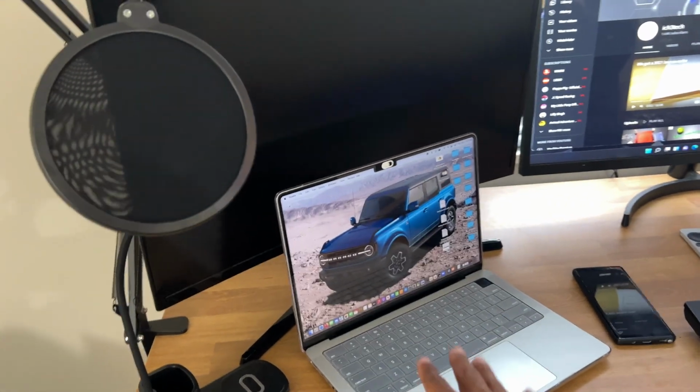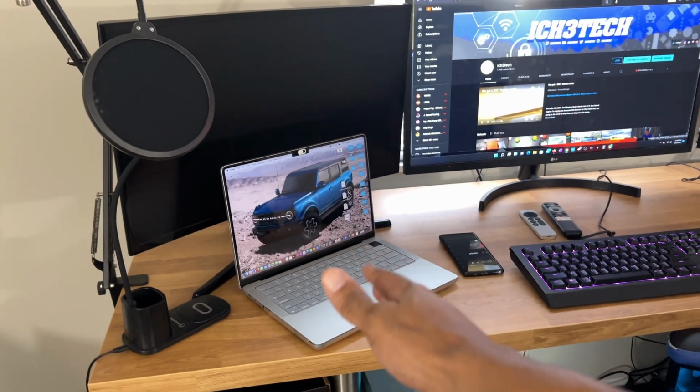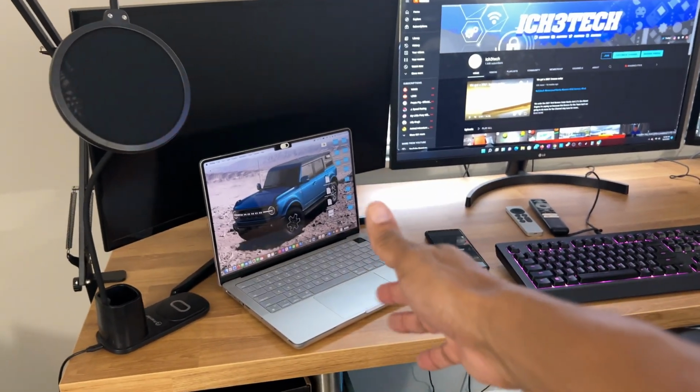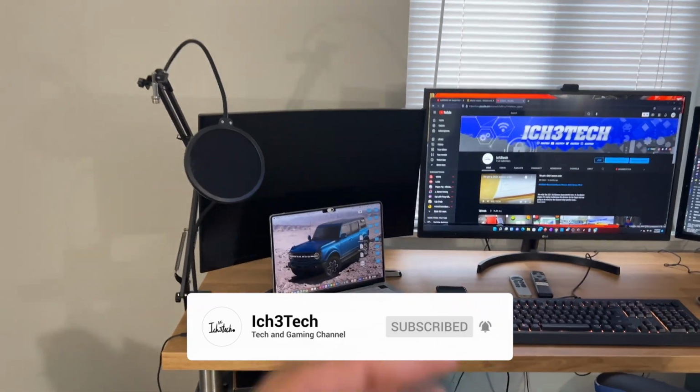MacBook Pro. This one got 16 gigs of RAM, a terabyte hard drive, and then I also got the new, what they call it, the Pro, the Apple Silicon chip.